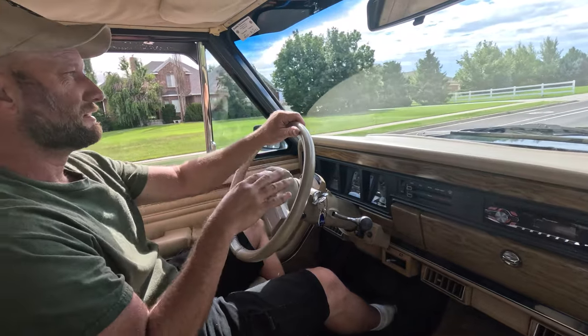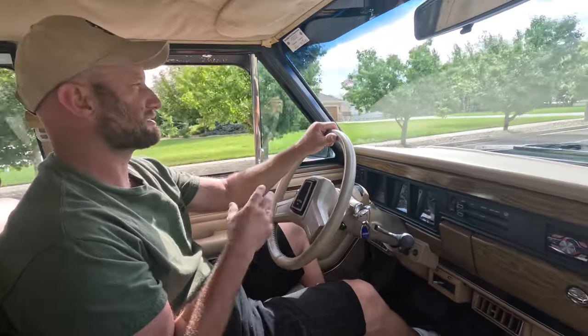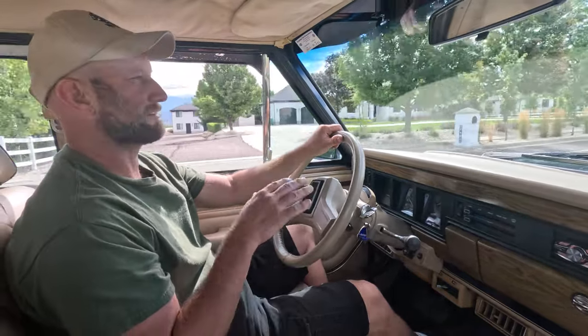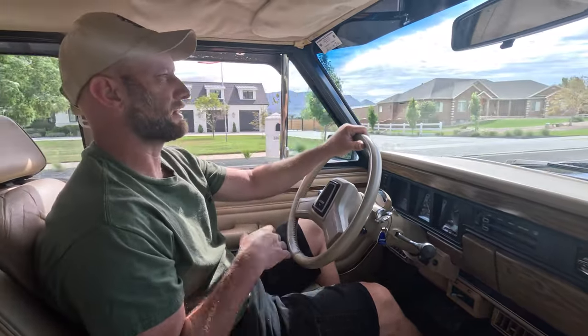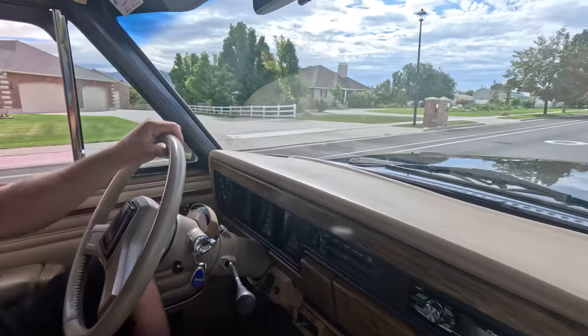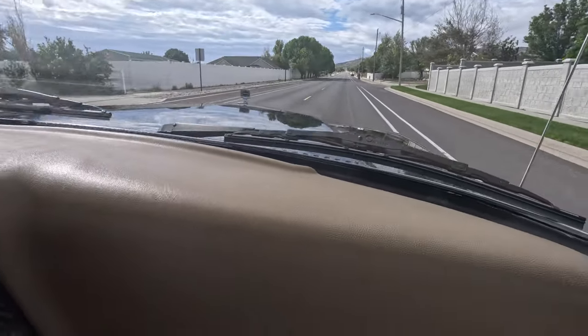But these, the 1990 and 91 are generally the most desirable years because those are the last 2 years of this Grand Wagoneer. And it's after Chrysler bought them. So they improved a lot of things on them. So they are galvanized. They have a lot better electronics and a lot better stuff. So they're a lot less prone to problems.